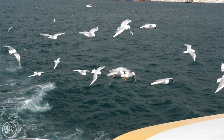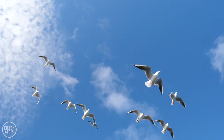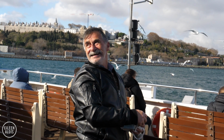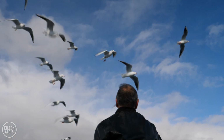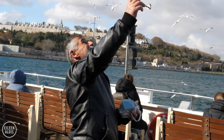All the birds flew alongside our boat, waiting for him to throw another fistful of food into the air. I'll never forget when he turned and looked at me with a huge smile on his face, and he saw the huge smile on my face. It was one of those unexpected travel moments of shared joy that you simply cannot plan for, which makes it all the more memorable.